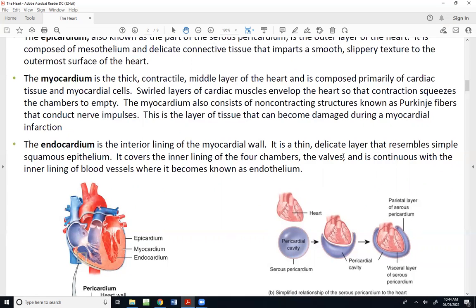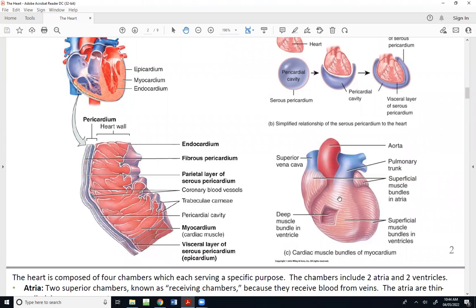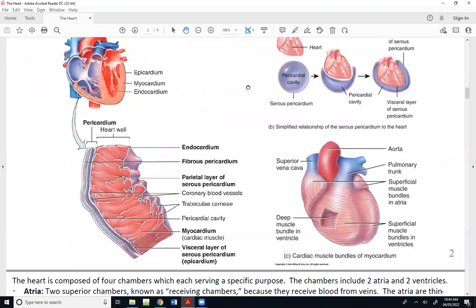Now those muscle fibers are going to arrange themselves in kind of a cool pattern. We create what we call swirl layers that envelop the heart so that when they contract, they squeeze the chambers to empty. Okay. Looking at this illustration, we kind of see the direction in which those fibers run so that it maximizes the efficiency of the heart.